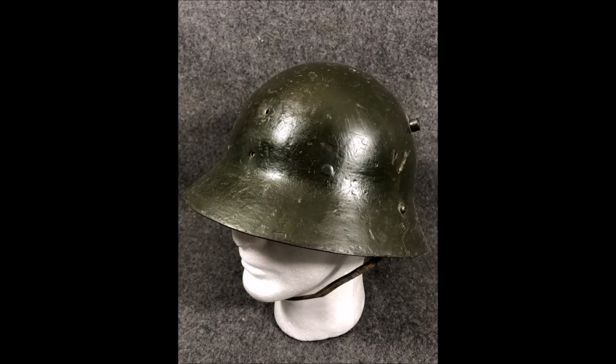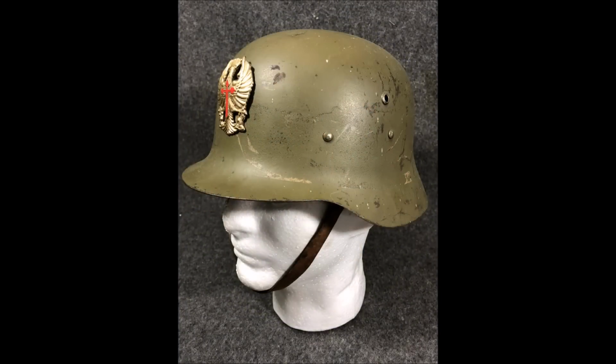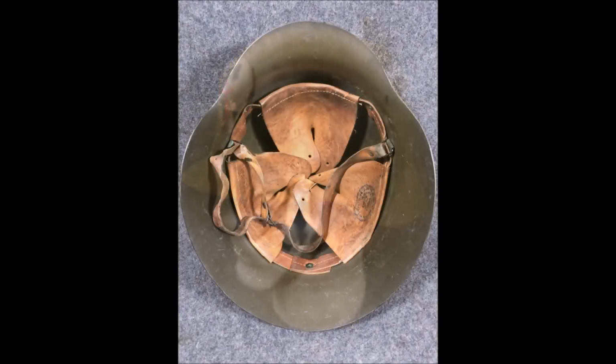It's the same helmet, the Czechoslovakia 1930, except this one's got the two holes poked in the front for the badge, so this was more than likely used in the Spanish Civil War based on that and the paint. Speaking of Spain, we've got the Spanish Model Z here, the reproduction badge on the front. This is a really cool helmet, obviously designed off the German M42, but there are some very apparent differences.